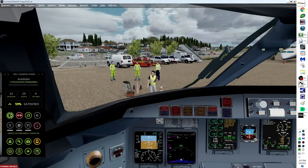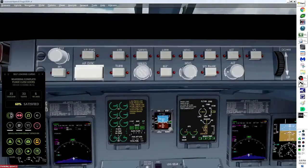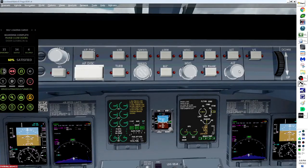New Haven clearance, Overhead 422, ready for clearance, Washington Dulles International. Overhead 422, stand by. Self-loading cargo, flight phase, boarding, awaiting doors closed. Overhead 422, cleared to Washington Dulles International Airport, cleared as filed. Maintain flight level 280. Departure frequency 124.07. Squawk 3013. Self-loading cargo, flight phase, awaiting pushback.